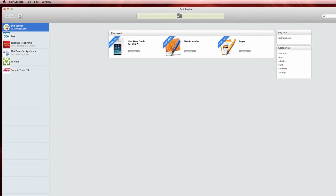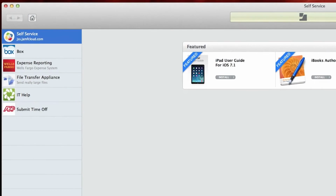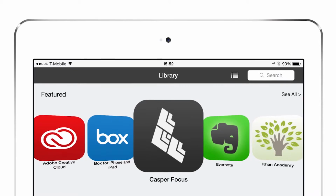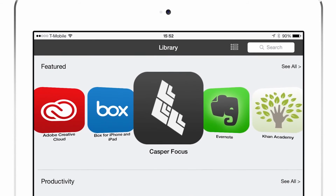We have a little panel on the left-hand side that will allow you to list out any URLs that are handy for users to gain access to. I don't ever need to know what a URL is. I just open up self-service and it becomes that one-stop shop. It's really dynamic and it's really up to you. So what you want to deploy to your end users, there's a lot of options.